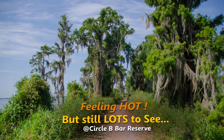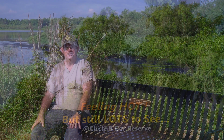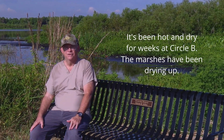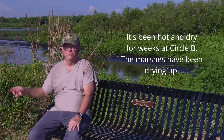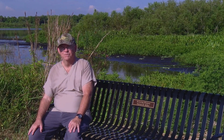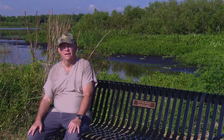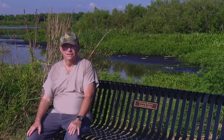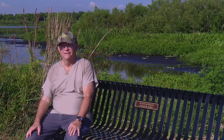Well, it's 9 o'clock and I'm headed back to the car. It's been a very successful morning out here. In addition to a large alligator crossing the road, I got a couple of birds I'd never got before. Another photographer told me they were black-winged stilts. I'll look them up online.